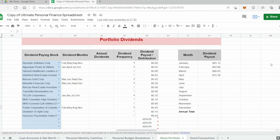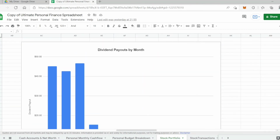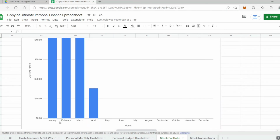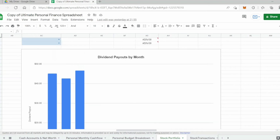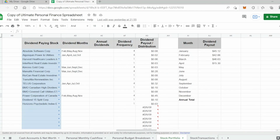Okay, so this is my portfolio. I'm going to scroll down. Here it shows you what these bars look like with the amount of dividend payouts I've gotten so far. Okay, there we go. So that's my update for the month of March.